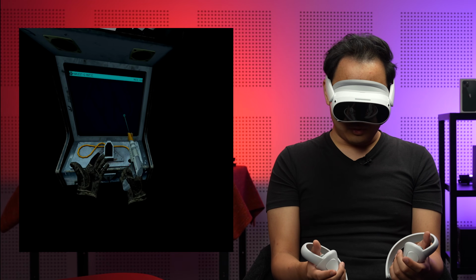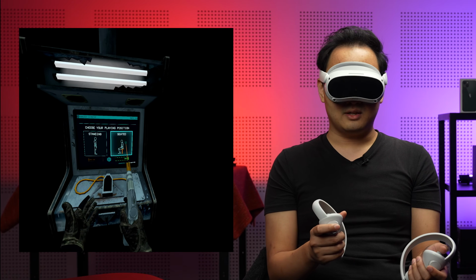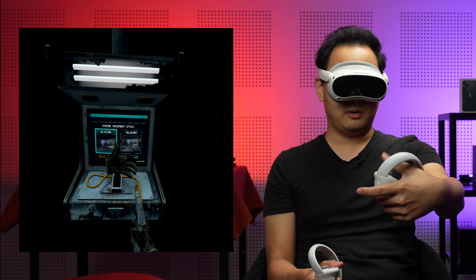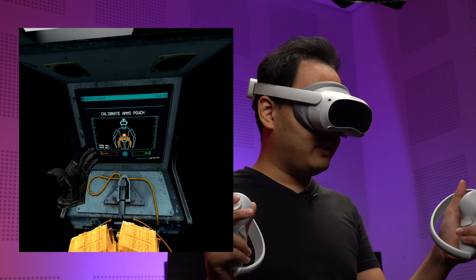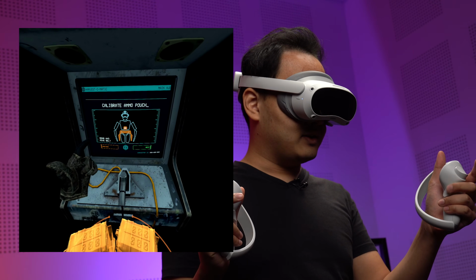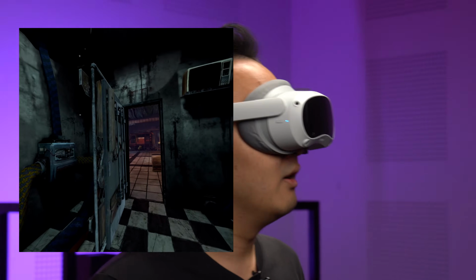Oh, what's happening? Oh my god, my hands! Did it detect my thumb moving? Oh my god, dude, my thumb is moving. Oh, I accidentally picked up the thing. Choose your playing position. I'm sitting down because I'm lazy. Yo, thumbs up. Hello. Look at that. Look at my thumb. So these two buttons, this one acts as your index finger, this one acts as the rest of your fingers, and your thumb is just motion detected. That's so cool! Oh my god.